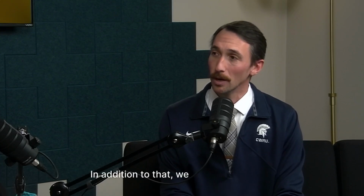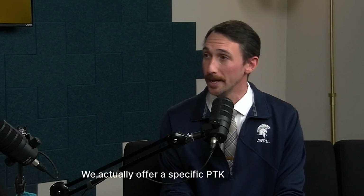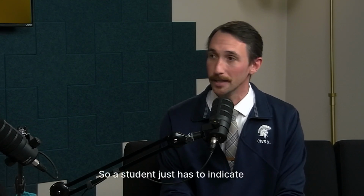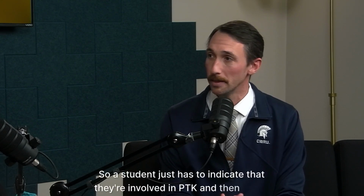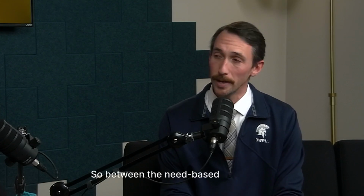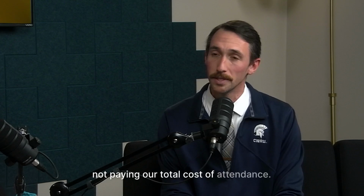In addition to that, we also automatically consider all students for merit-based scholarships. We actually offer a specific PTK scholarship that's valued at $25,000 a year. So a student just has to indicate that they're involved in PTK, and then they'll automatically be considered for that scholarship. So between the need-based aid and the merit-based scholarships, most students are not paying our total cost of attendance.